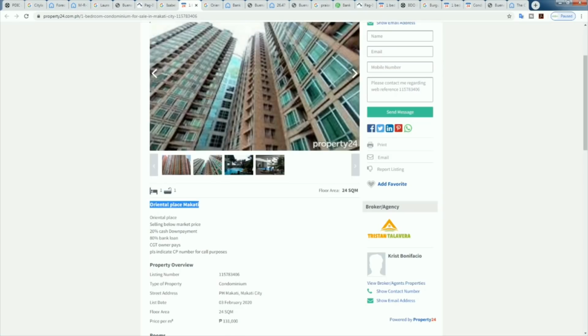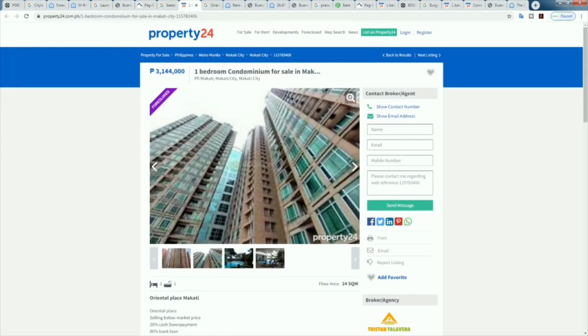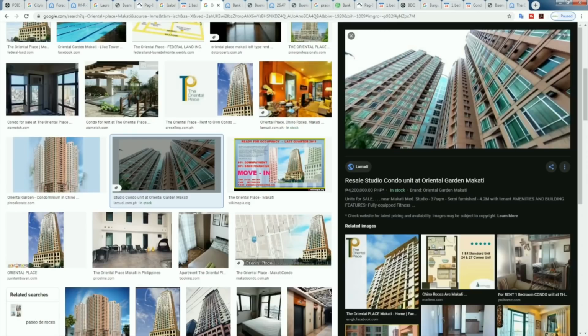Anyway, let me close that. That's the one. Like I said, $62,000. Who knows? You might be able to pick that up for $50,000. It's in a fantastic location. It is pretty small, mind you, it's only 24 square meters. Okay, it is pretty small, but it's a really good location.